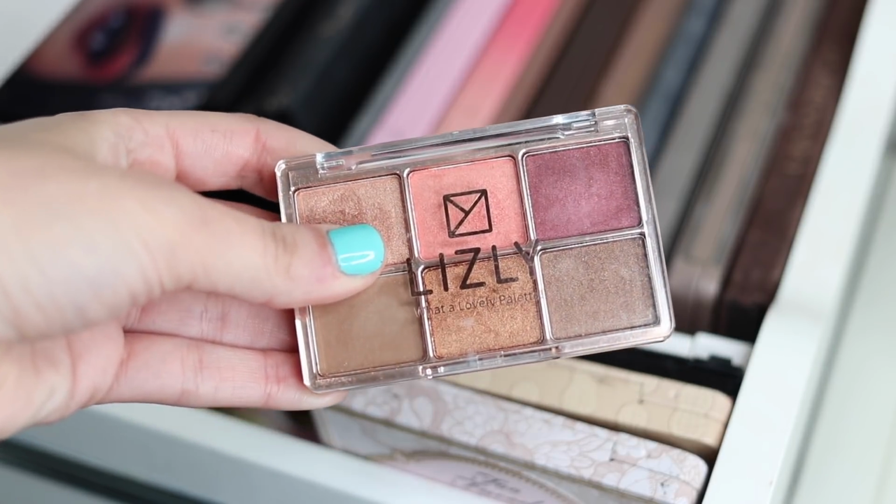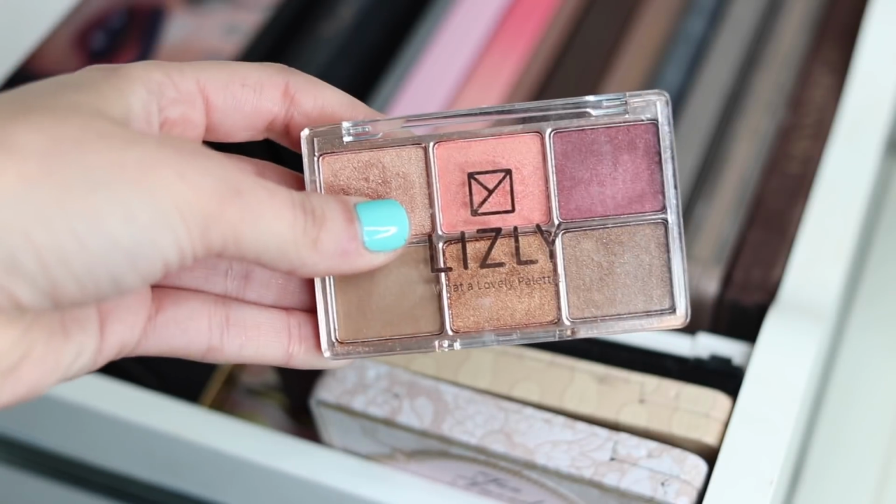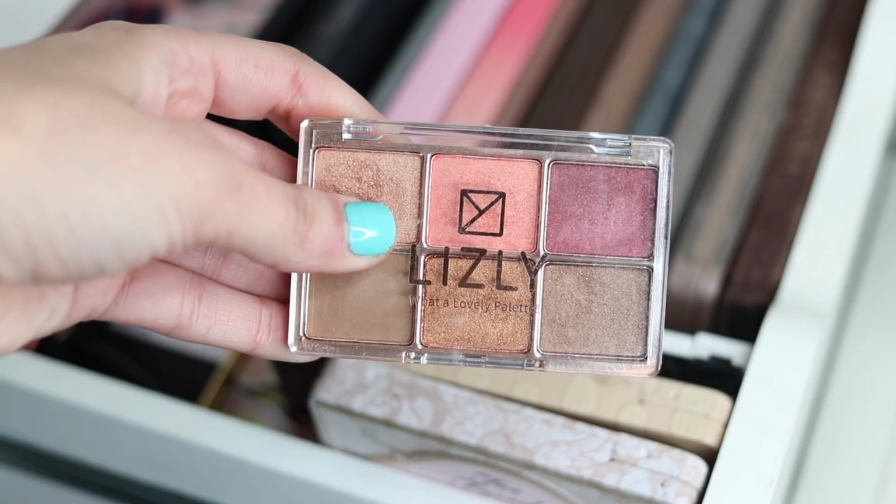Next is this Lizzly 6-pan eyeshadow palette. I got this from an Althea Korea haul. Palette is nice, but honestly, I don't use it. And it's just sitting there, so I'm gonna declutter it.